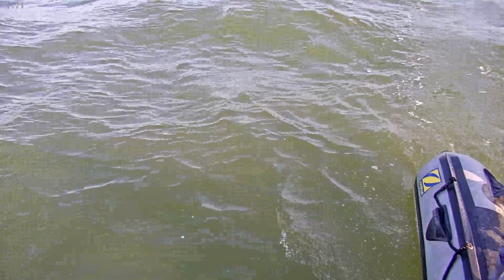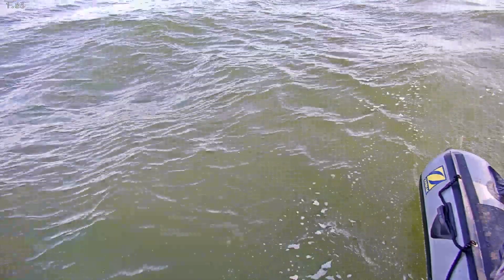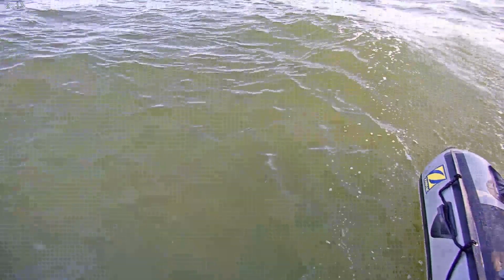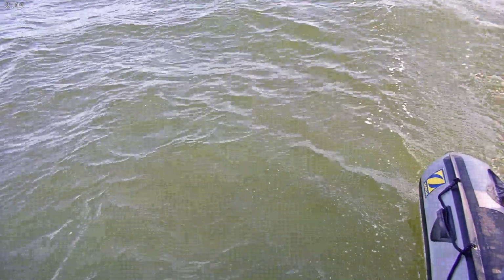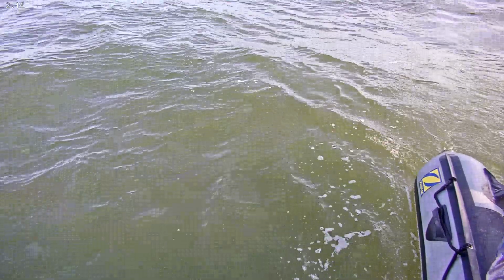Oh, there they are again, a couple, adult and juvie. They're still keeping ahead of us though. It's tough to judge distance when you're on a boat out on the water, but they're quite a ways away ahead of us, 40 or 50 yards or something.